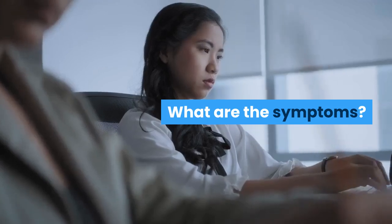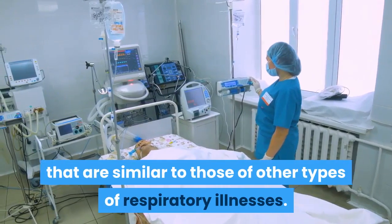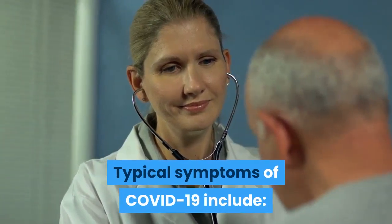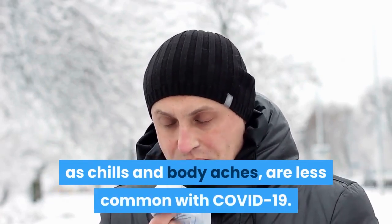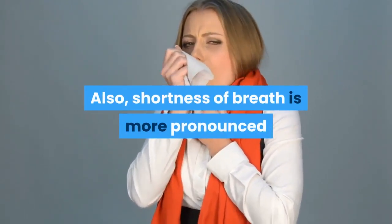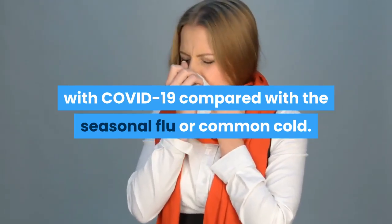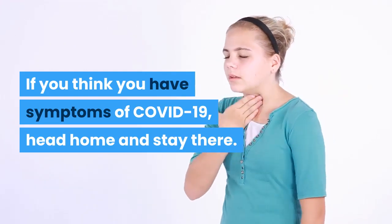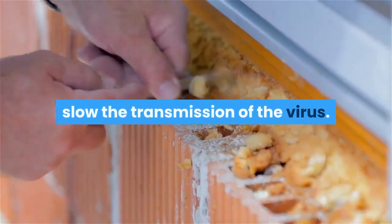What are the symptoms? COVID-19 causes symptoms that are similar to those of other types of respiratory illnesses. Typical symptoms of COVID-19 include fever, cough, shortness of breath. Flu-like symptoms, such as chills and body aches, are less common with COVID-19. Also, shortness of breath is more pronounced with COVID-19 compared with the seasonal flu or common cold. If you think you have symptoms of COVID-19, head home and stay there. Isolating yourself at home and staying away from other people can slow the transmission of the virus.